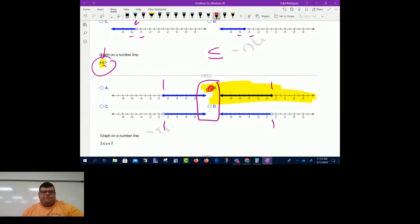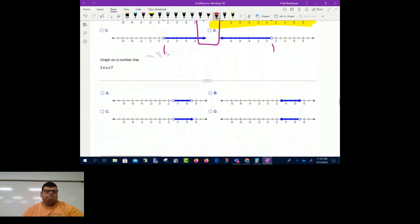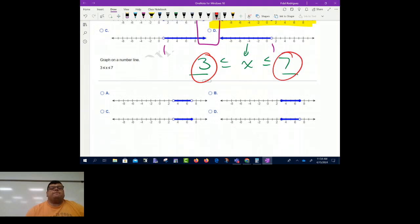Now, y'all, for the next one that I got here, I'm just going to write it so it's a little bit bigger. Okay. I want you to notice something now, y'all. I got a number on the left and I got a number on the right. And my X is in the middle. Since my X is in the middle, y'all, I'm looking to shade the numbers between 3 and 7.